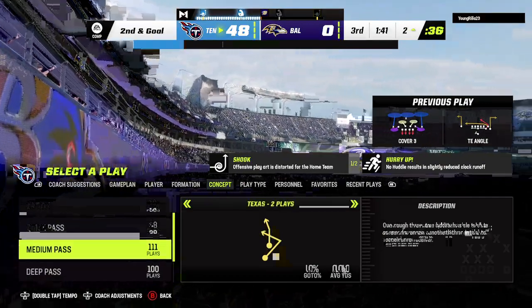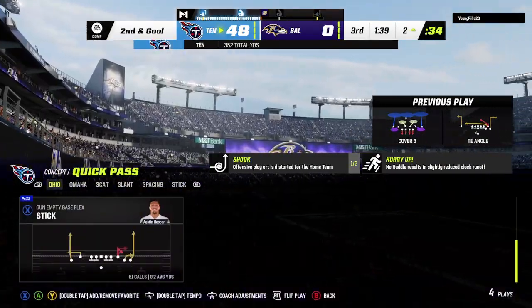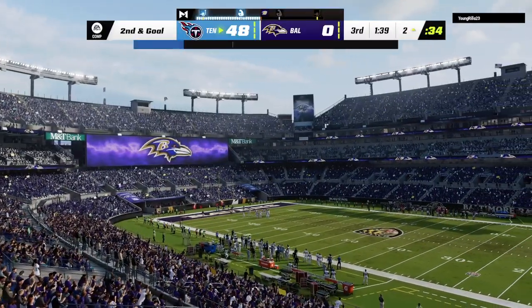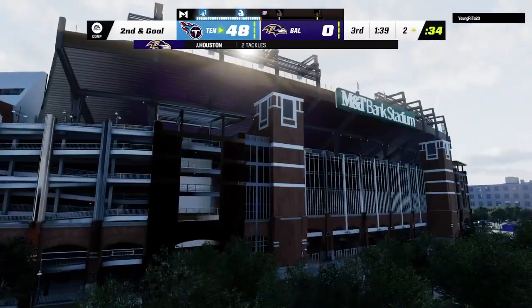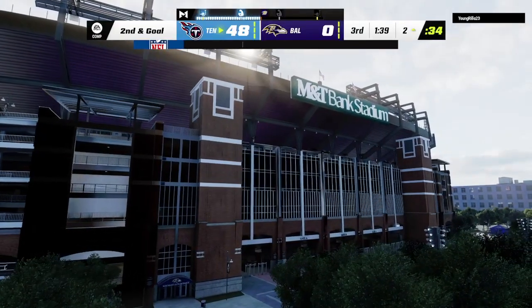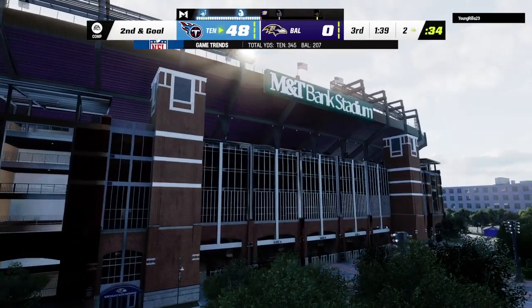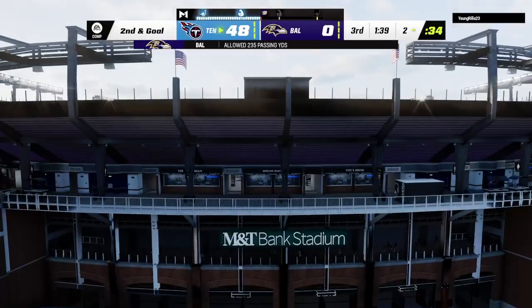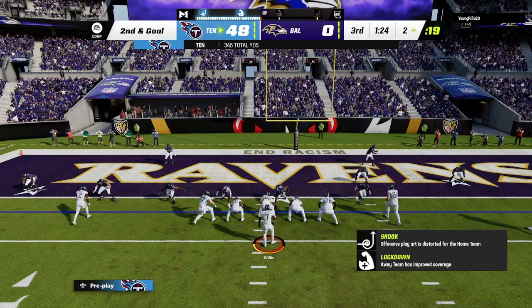Second. Timing is so important on a route like this, because he's going to line up out right and then cut straight across the field. I think the ball might have come out a count or two too late, because by the time he was able to secure it, not much of a chance to turn it upfield. From the 2 now, second and goal.